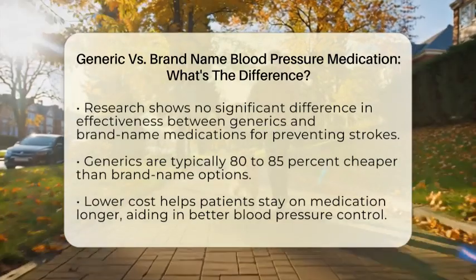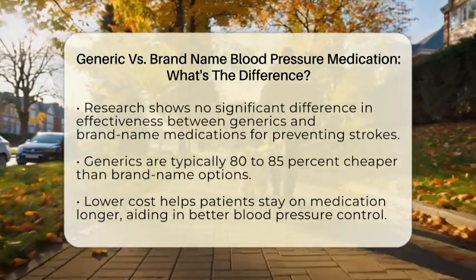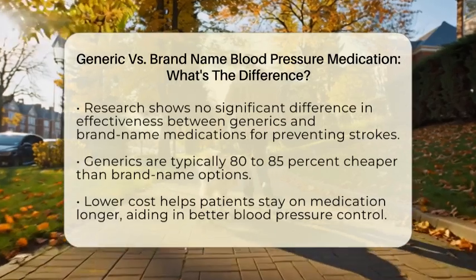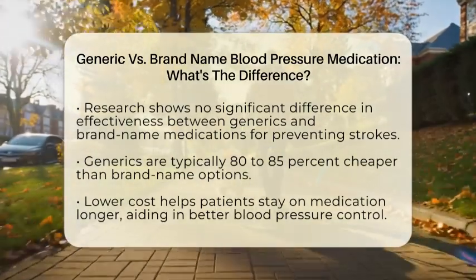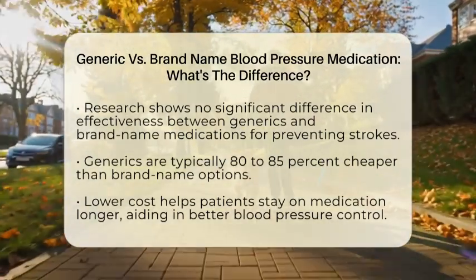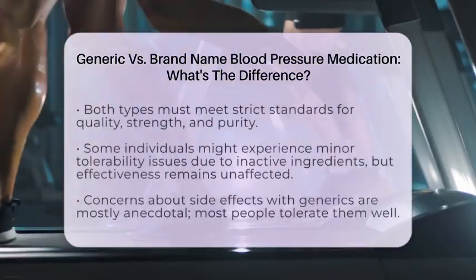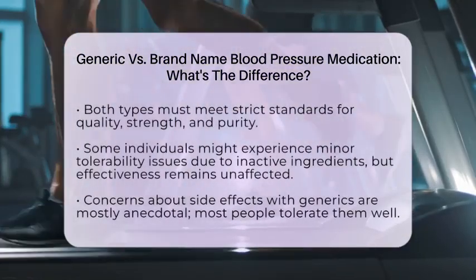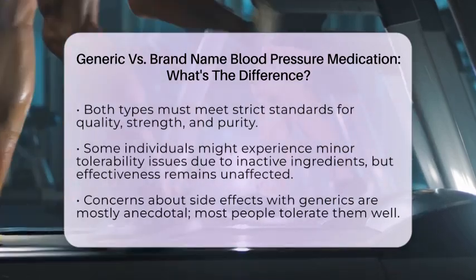Both generic and brand name drugs must meet strict standards for quality, strength, and purity before they are approved. This means generics contain the same amount of active ingredients as the brand name versions, ensuring similar therapeutic effects. However, inactive ingredients like fillers or dyes can differ, which might cause minor tolerability issues in some individuals, but these rarely impact the medication's effectiveness.